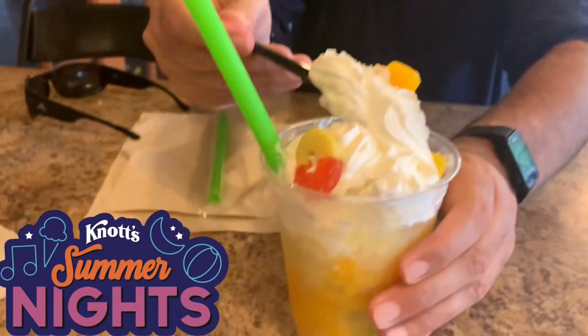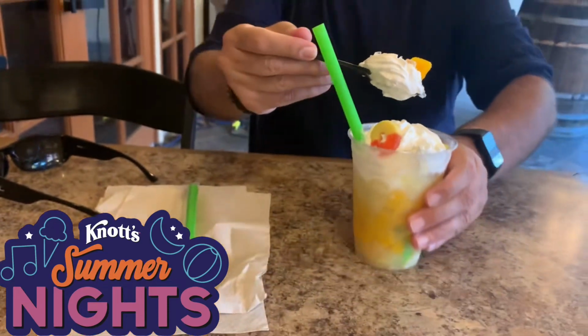There's the ice. Can you see this, Jewel? Let's see if I can actually put this in my mouth. Not quite. Almost. Good stuff. I took a little too big of a bite. But it's really good. Whipped cream makes it better.